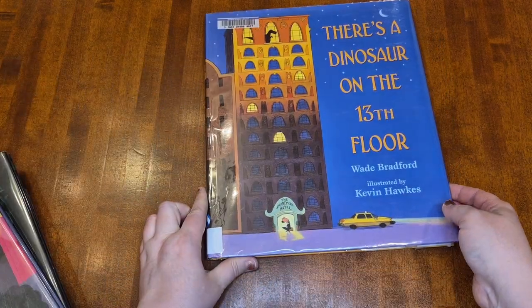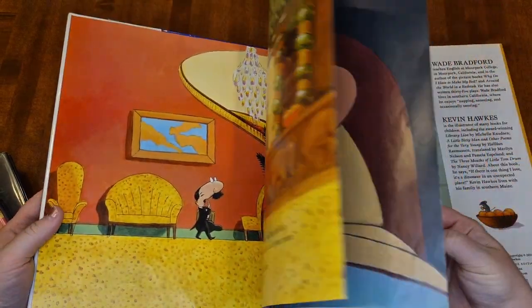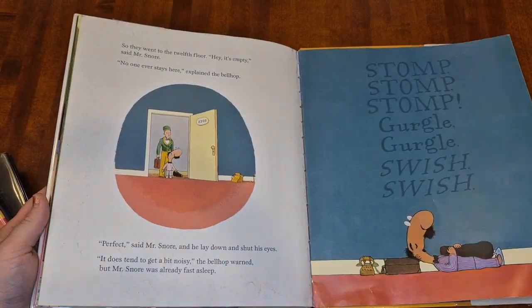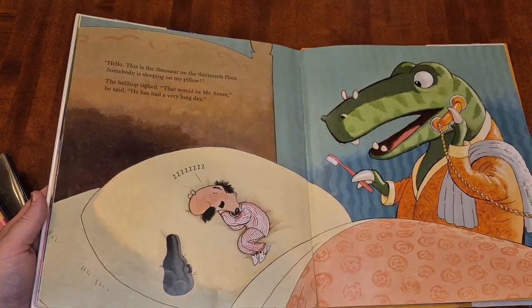They're fun. This next one is called There's a Dinosaur on the 13th Floor. This again is just kind of a fun, silly book. Mr. Snore really wants to get to sleep, but every room he goes into, there's a big problem until finally he falls asleep on the dinosaur's pillow and the dinosaur has to call and complain. So that was just a cute one.